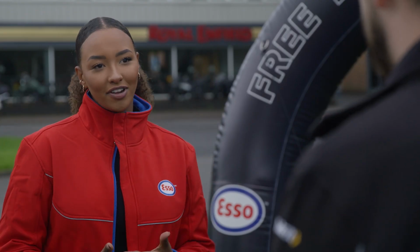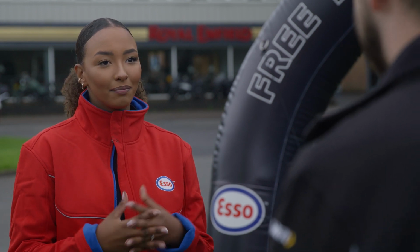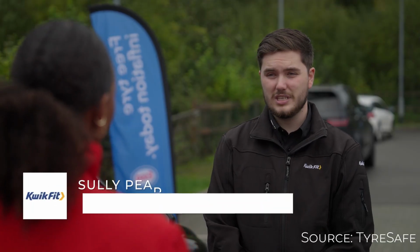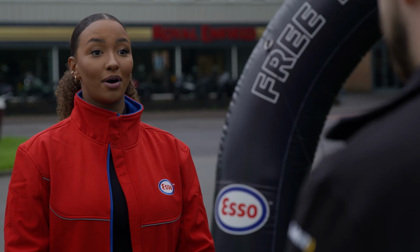Now, driving on underinflated tyres is unsafe. It also raises your fuel consumption, and it increases your tyre wear. But just how much are we talking? UK motorists at the moment are wasting between 600 million and £1 billion a year on unwanted fuel bills due to underinflated tyres. Wow, that's a lot.